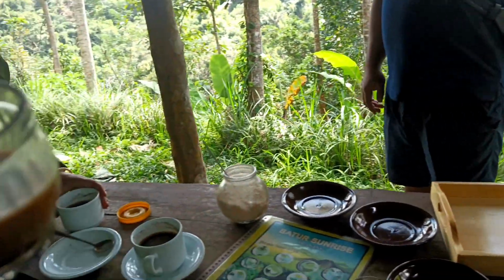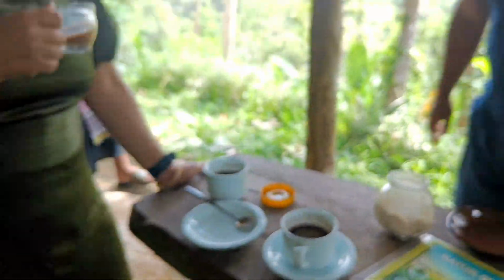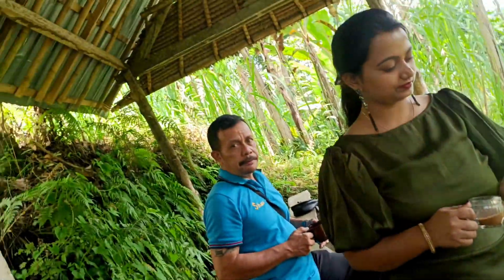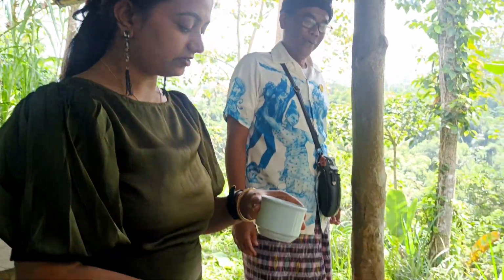Coconut. Wow, so tasty. Very tasty. Coconut coffee. They don't have milk here. Chocolate, coconut. Yeah, cacao. Bali cocoa. Pure cacao. Very tasty. Chocolate. Yes, I can't drink like this.